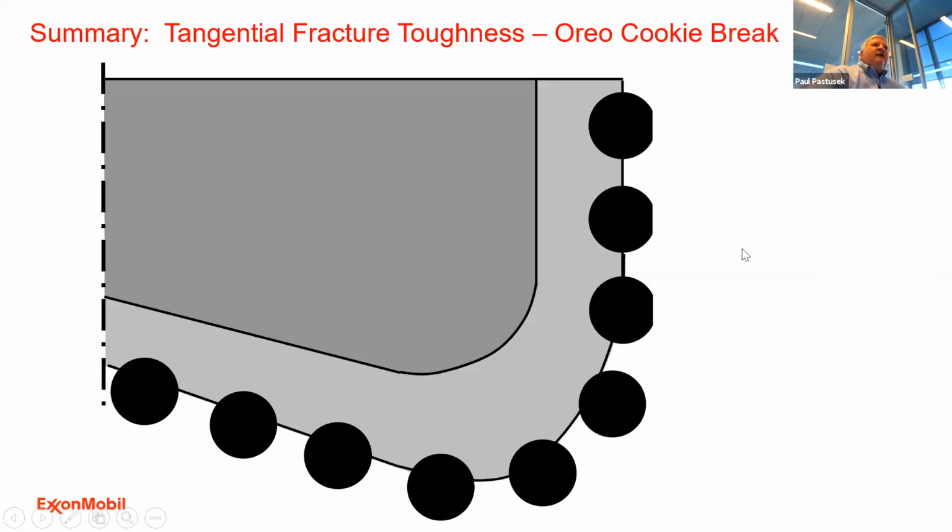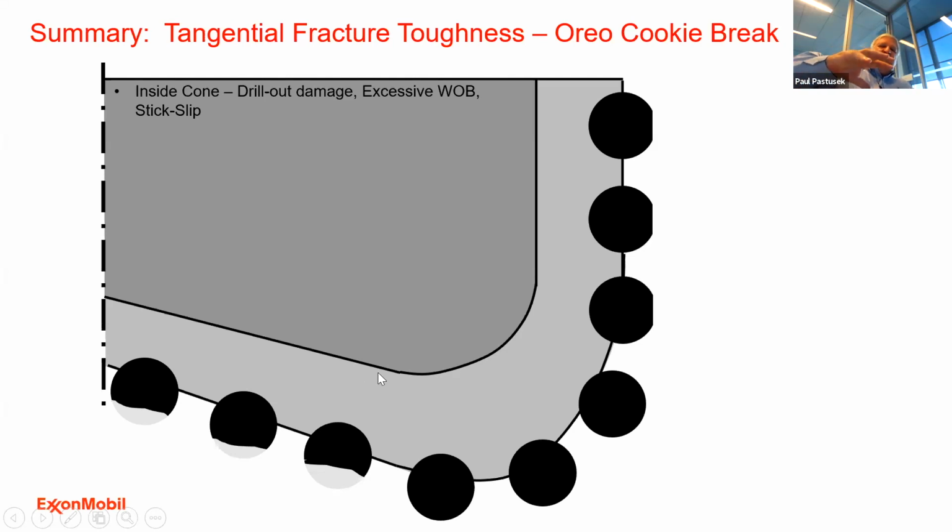All right, so if we have the Oreo cookie break, you may hear me call that a lot, the tangential fracture toughness. If I break cutters on the inside of the nose, inside the cone, most likely it's drill out damage, excessive weight on bit, or stick slip. When I go to the stick phase, I still have dynamic weight on bit, so I have intermittently very high weight on bit as the bit comes to a stop. So my depth of cut goes real high, and I can break these cutters with stick slip inside the cone. I also get drill out damage because typically I've got a float valve or something, those pieces of steel and springs and whatever else can damage the inside of the cone.